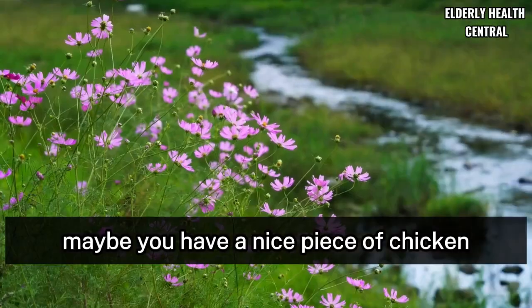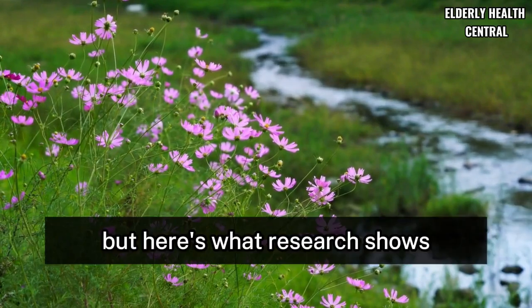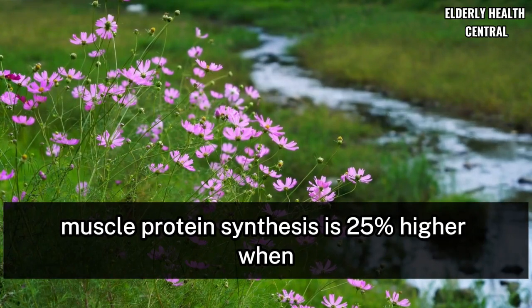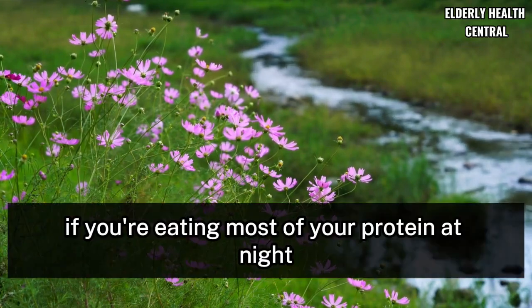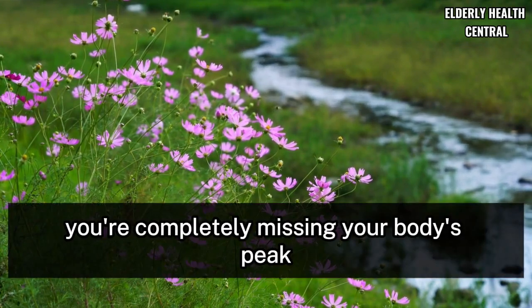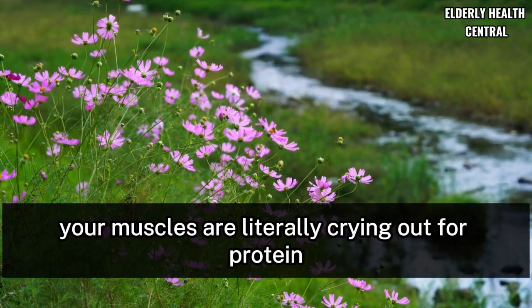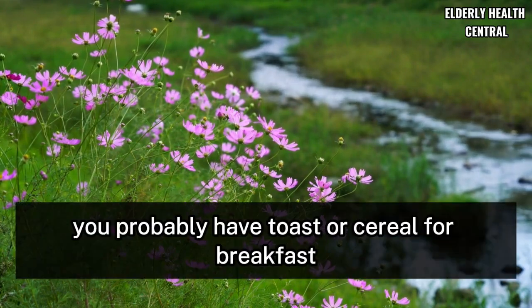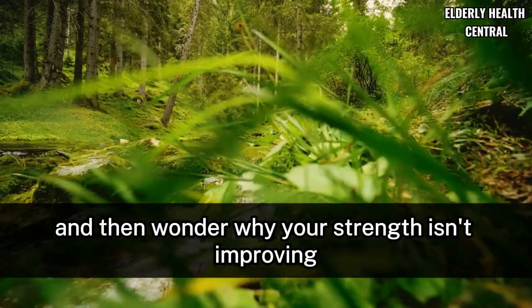Maybe you have a nice piece of chicken or fish with your evening meal, thinking you're doing everything right. But here's what research shows: muscle protein synthesis is 25% higher when protein is consumed in the morning compared to the evening. If you're eating most of your protein at night, you're completely missing your body's peak rebuilding window. Your muscles are literally crying out for protein when you wake up, after hours of fasting during sleep. But instead, you probably have toast or cereal for breakfast, and then wonder why your strength isn't improving.